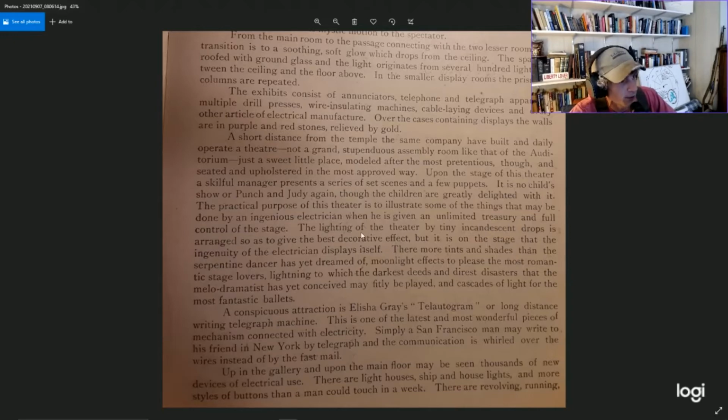The lighting of the theater by tiny incandescent drops is arranged so as to give the best decorative effect, but it is on the stage that the ingenuity of the electrician displays itself. There, more tints and shades than the serpentine dancer has yet dreamed of, moonlight effects to please the most romantic stage lovers, lightning to which the darkest deeds and direst disasters that the melodramatist has yet conceived may fitly be played, in cascades of light for the most fantastic ballets.